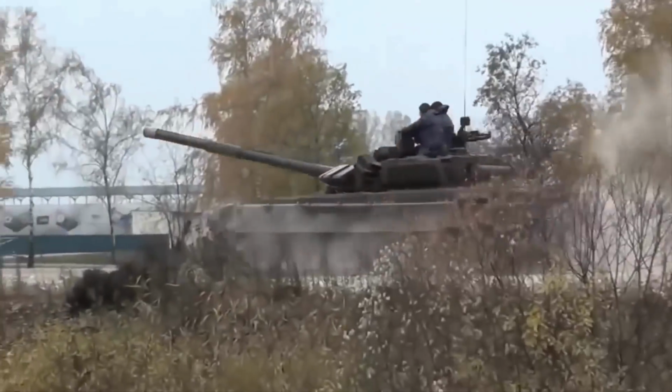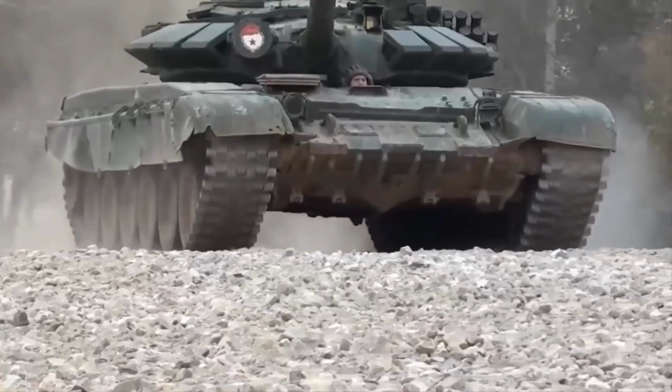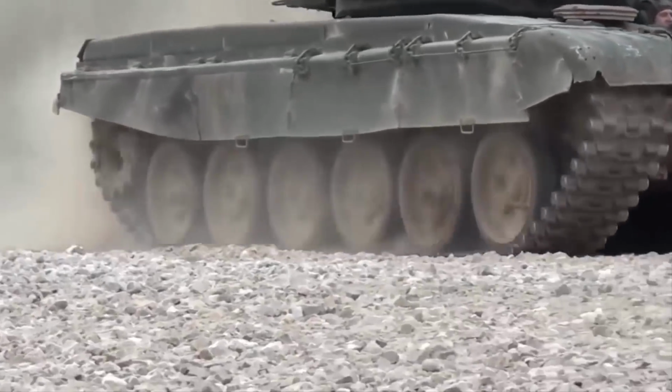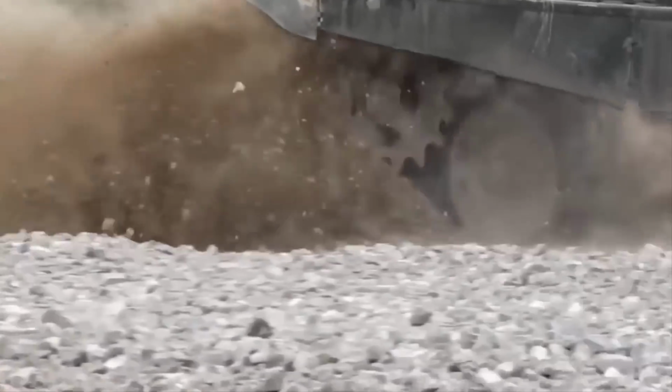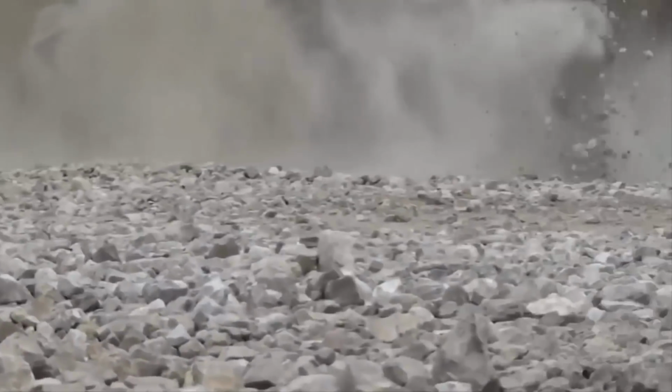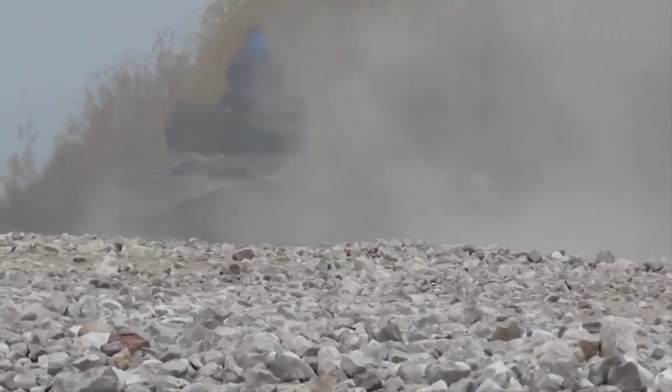Something you need to understand is that even though the shells fired by Russian tanks, German tanks and American tanks are all called APFSDS, that doesn't mean that they're made the same way. Different APFSDS shells are not universal across the board. This is something I've only learned recently, and it's quite complicated to understand, so allow me to give you lads the rundown.